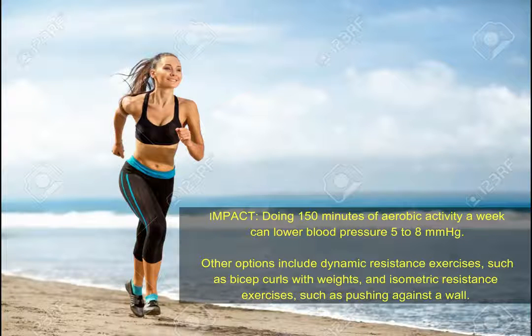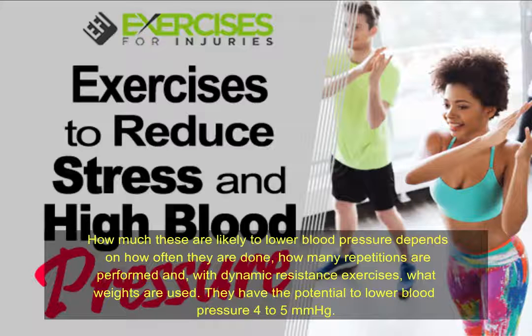Other options include dynamic resistance exercises, such as bicep curls with weights, and isometric resistance exercises, such as pushing against a wall. How much these are likely to lower blood pressure depends on how often they are done, how many repetitions are performed and, with dynamic resistance exercises, what weights are used. They have the potential to lower blood pressure 4 to 5 mmHg.